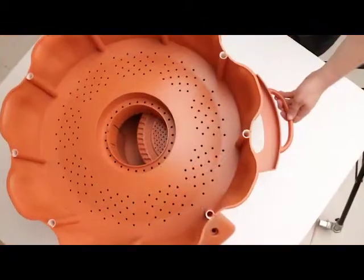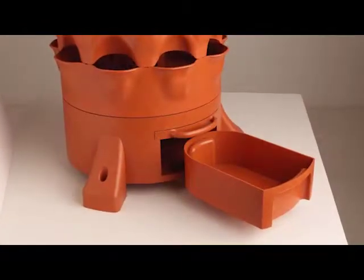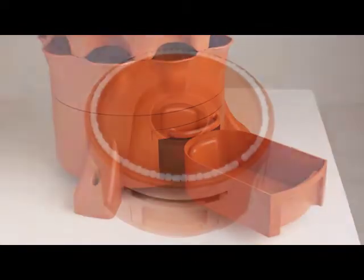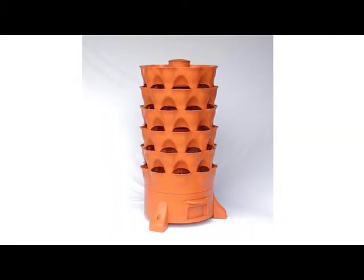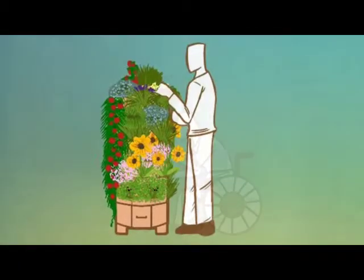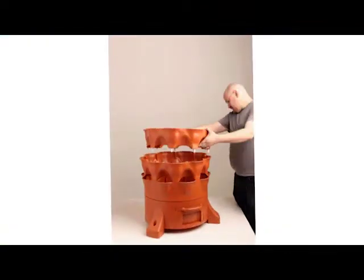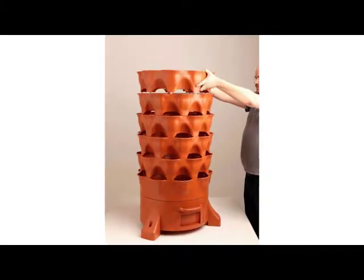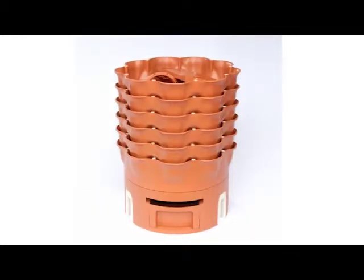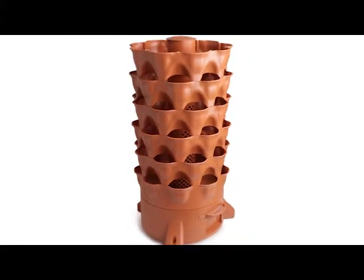A removable screen will allow for emptying of the organic compost from the tube and into the drawer to be recycled back into the soil. An internal bearing track allows for one-handed rotation 360 degrees for optimal sun exposure. It's equally convenient for anyone with physical limitations. Additional rings can be added and removed as desired, with a max capacity of 70 plants in a footprint of only 4 square feet. These rings nest together for shipping to bring the package height to only 25 inches, and the entire system can be assembled in under 5 minutes.